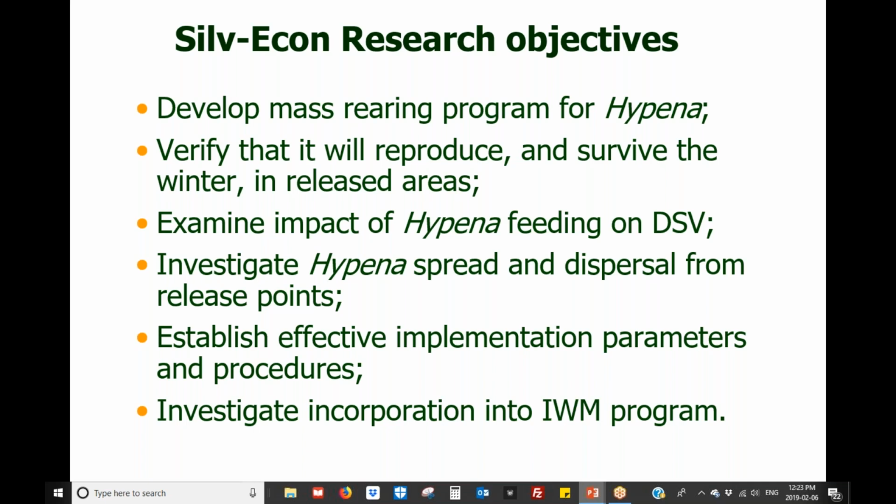We wanted to verify, so again, these are our objectives from 2014, and I'll talk through our results about that. We wanted to verify that it would reproduce and survive the winter in released areas. We wanted to look at the spread from those release points and dispersal. How far would it go? We wanted to examine the feeding impact on dog strangling vine.